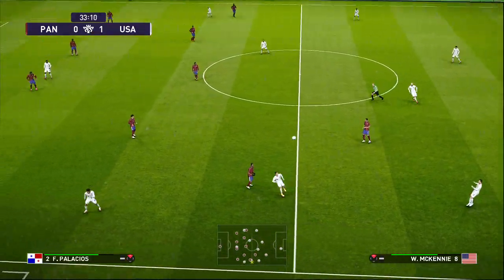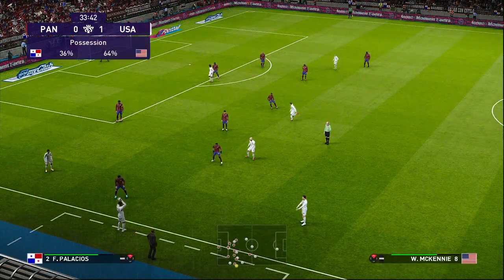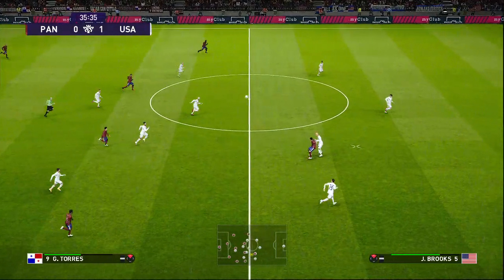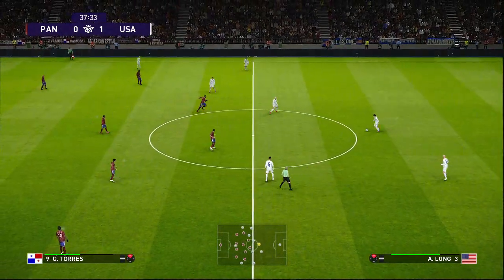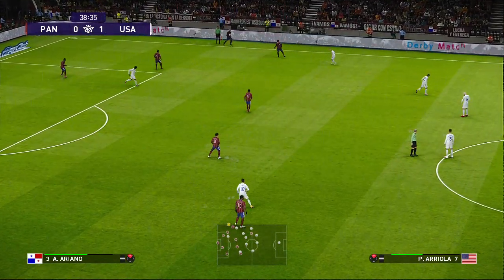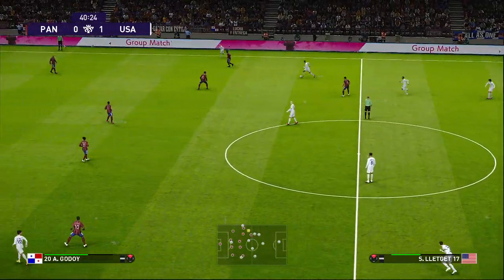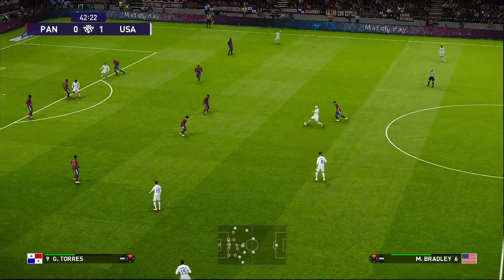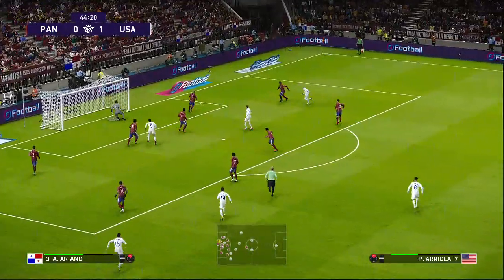Pulisic. Forward it goes. Just brushed off the ball there. Torres plays it forward. Hoists it forward. No, that's too long. And it's played forward. There's the delivery. Great leap! Oh, smart save.